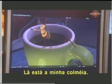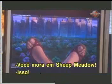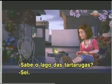See, there's my hive right there. Do you know when you make an animated movie, you kind of create a fake universe? Oh, you're in Sheep Meadow. Yes, you know the turtle pond? Yes. I'm right off of that.